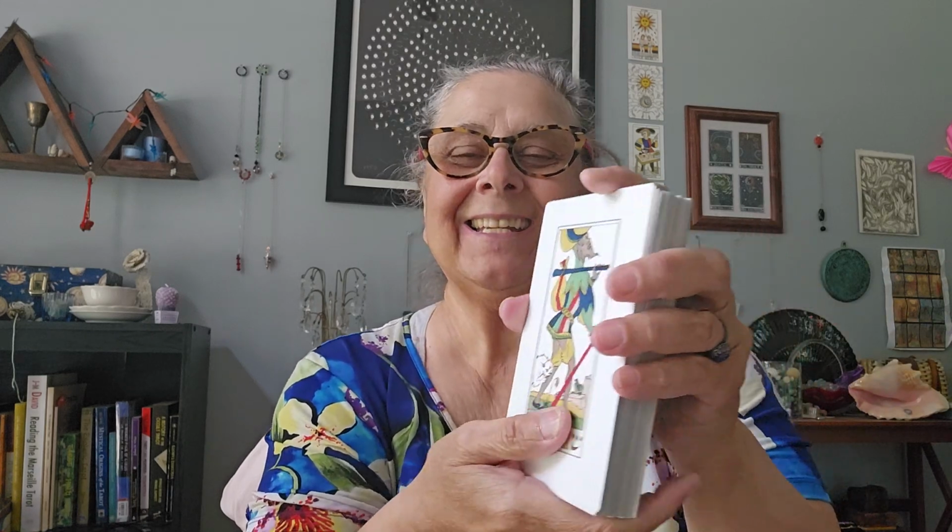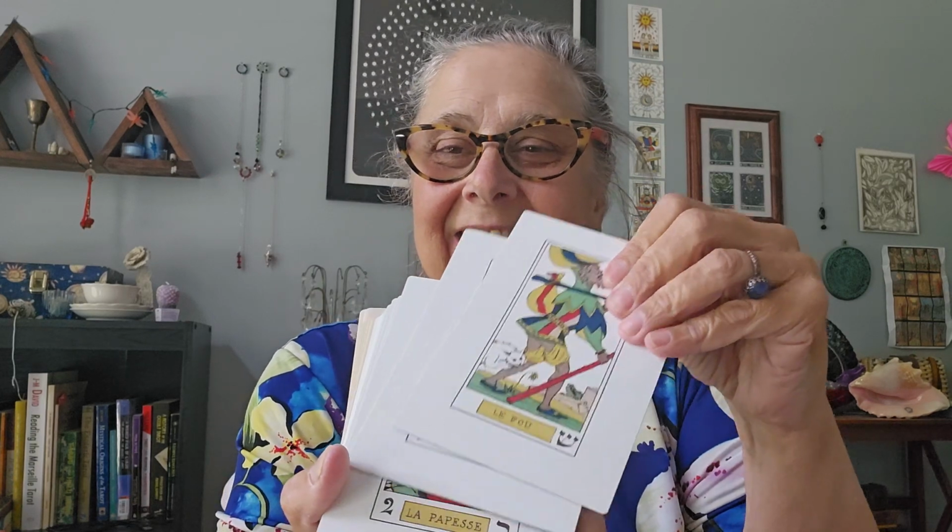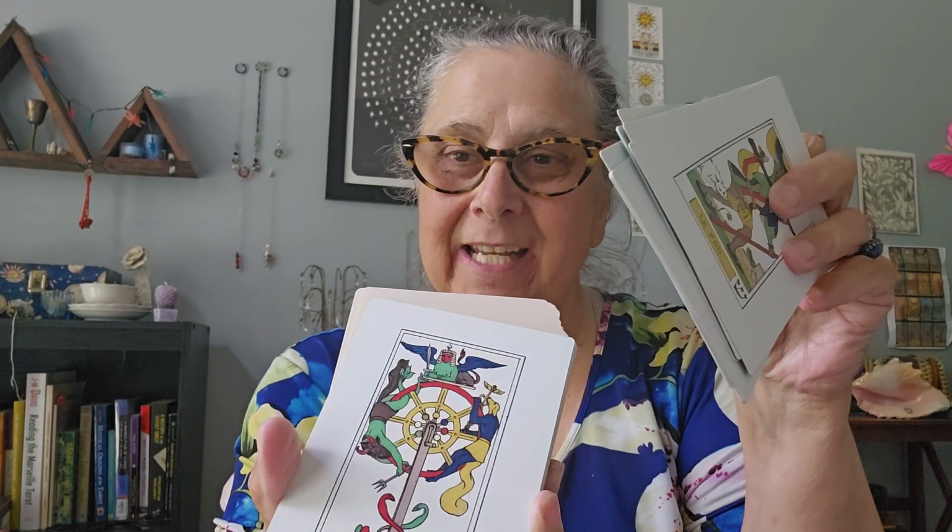At any rate, I got the Rosenwald that way, and I got the Charles VI that way, and I had also wanted an authentic Oswald Wirth, because the only other one I had was either put out by US Games or Lo Scarabeo, but it wasn't legit, you know. And I found on Marco's Make Playing Cards site that he offered a genuine Oswald Wirth deck. And he offered it in 3, right?